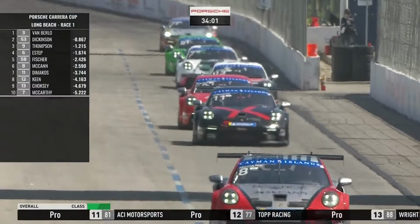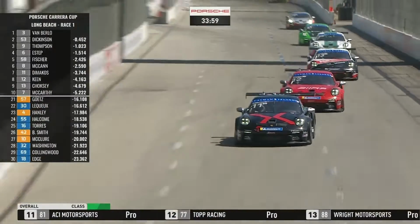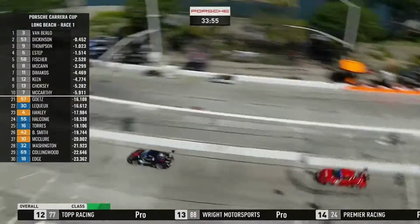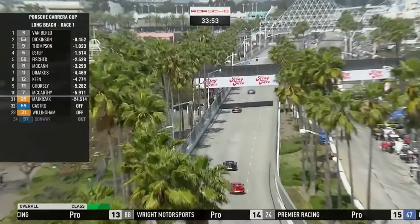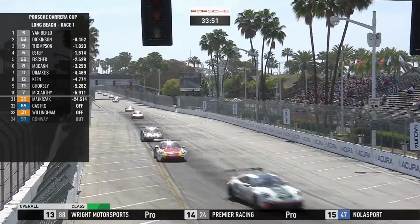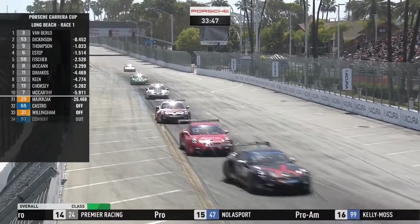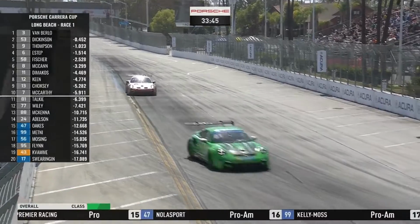In 15th position, Justin Oakes for Nola Sport leads the Pro-Am category. All the cars are the same, by the way. It is the driver's experience, and in some cases their age, that sets them apart. He's ahead of Alan Metney for Kelly Ross Racing and Jeff Mosing for Top Racing in third.